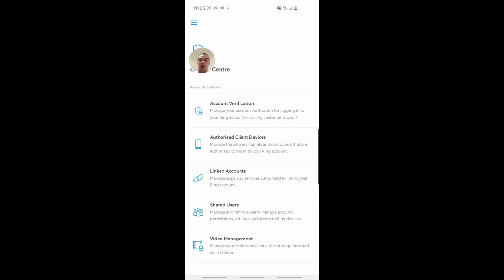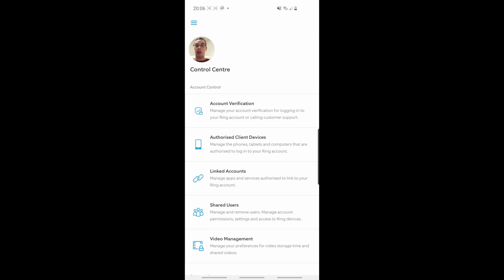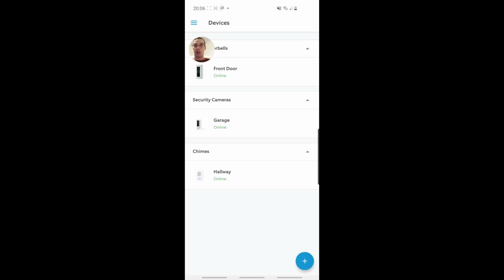And as I mentioned before, if you've never checked this, it's worth just going in and checking it at least once, going through all the screens, because it does contain some really useful information. Okay, so as you can see, everything on this screen, apart from video management, is more at the account level. It's not per device. But you've also got some really useful privacy options per device as well. So if you go to your devices, you can see I've got my different ones listed here. I've got a doorbell, and I've also got a camera.